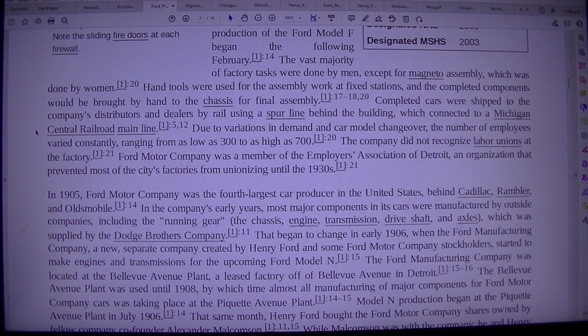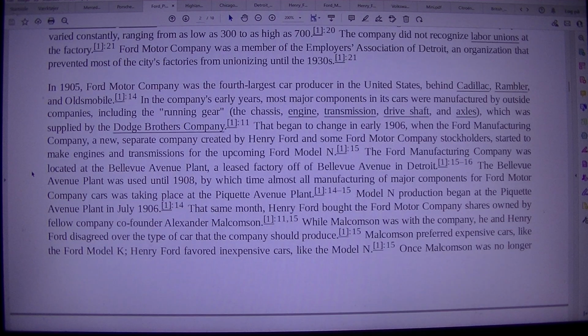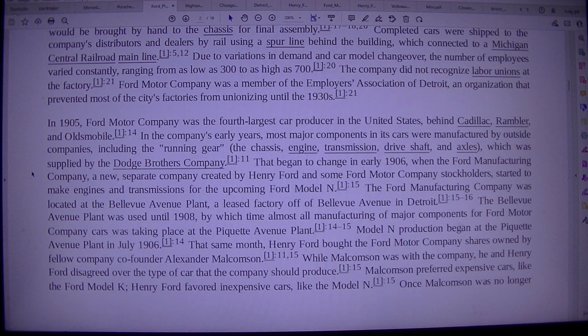Due to variations in demand and car model changeover, the number of employees varied constantly, ranging from as low as 300 to as high as 700. The company did not recognize labor unions at the factory. Ford Motor Company was a member of the Employers Association of Detroit, an organization that prevented most of the city's factories from unionizing until the 1930s.